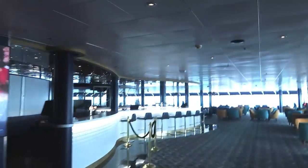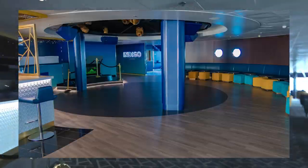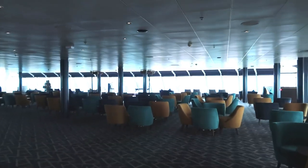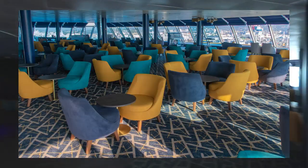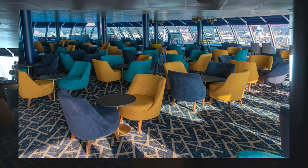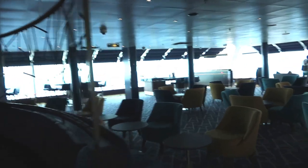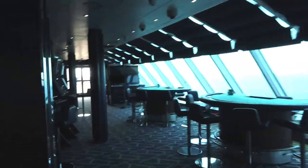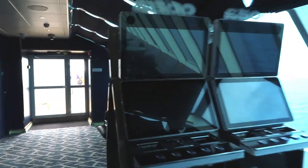Right, this is called Club Indigo, and last night we were in here till about 12:30 dancing. There was a disco in here, so this is right at the front of the ship, and you get great views of where we're heading. At the moment there's not a lot to see other than the sea, but we've got lots of seating. Over there is a piano where the live band's on, and over this side is the casino. So I think it was quite busy last night. Obviously not at the moment, but there's all the usual tables and then slot machines over here, but electronic ones.